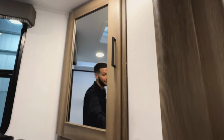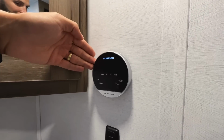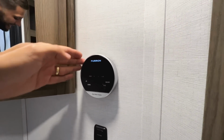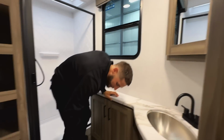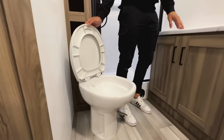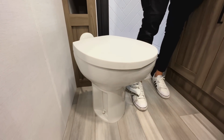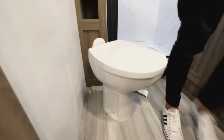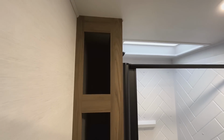Last little touch, if y'all have had trailers before, you know a lot of times your water heater is not even in the bathroom. So here you actually have your water heater controls in the bathroom, quick and easy to access. Last two things. This is a porcelain foot flush toilet, and probably the only travel trailer out there that's going to have a soft close toilet seat lid that comes standard. Wow. And look at all this storage. That's like fifth wheel level bathroom storage that you're getting there.